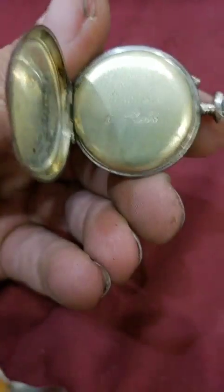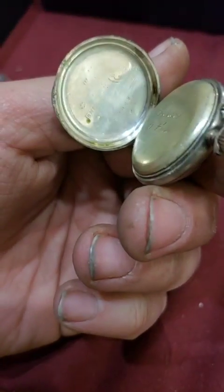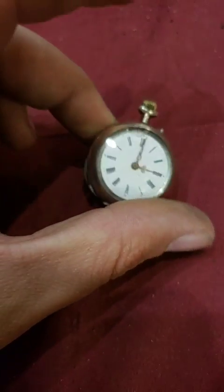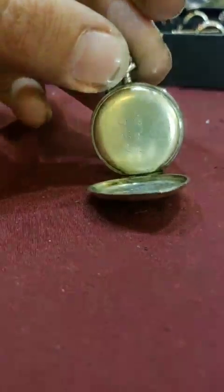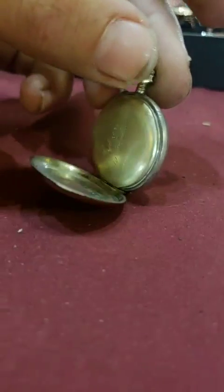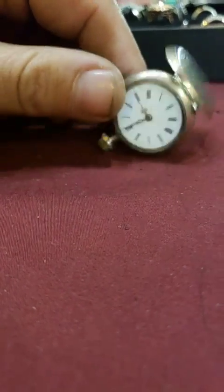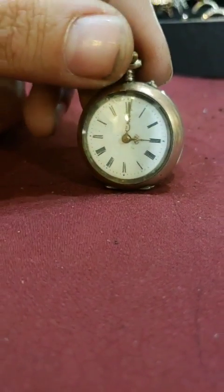Now, this is a little pocket watch. I don't know the name, but it is silver. And it does work. It's like a lady's pocket watch. Silver with a watch. Someone start me off at $10 for this thing. It says something on there. It's not gold, it's definitely silver. But it's nice, no monogram. I can hear it ticking. Has a little bit of problem with the crystal on top. $10 for this thing.